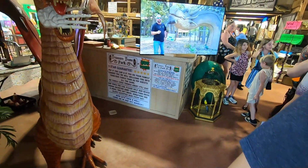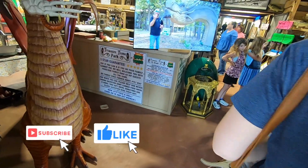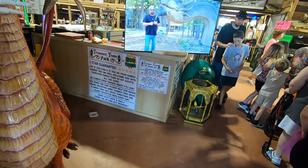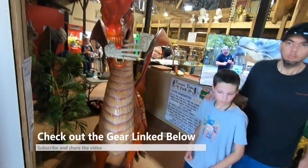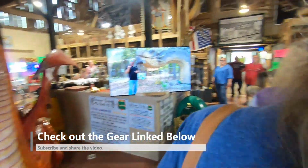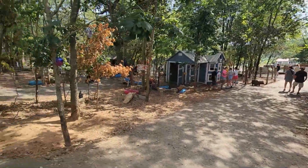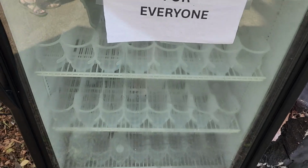Check this out, guys. If you can't pay, they still do. They will welcome you and your family. That's pretty interesting there, guys. Just glad they do that, you know, help people out. And very cool. They've also got a food drive over there as well, where you can bring canned goods. They actually have free water here too for people.